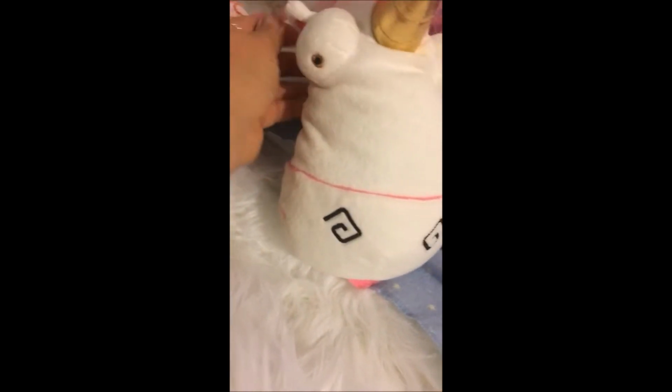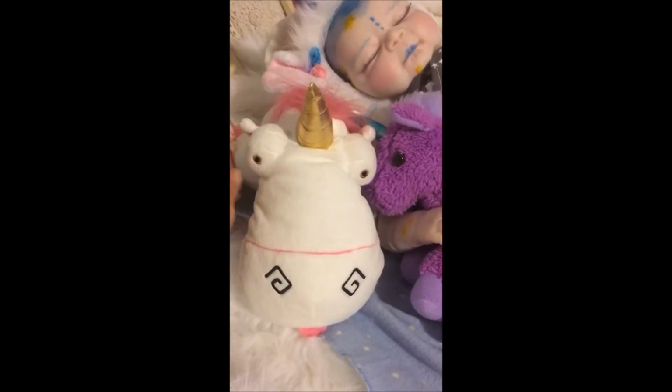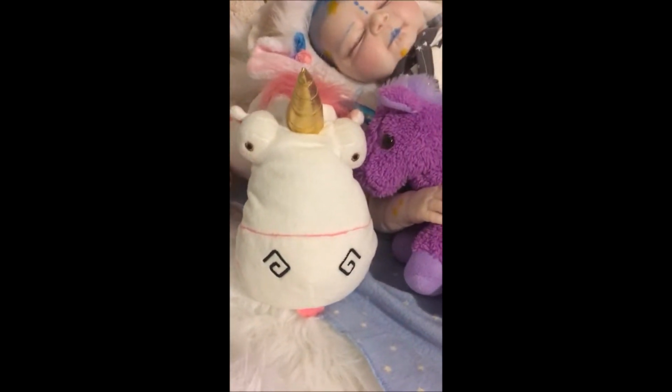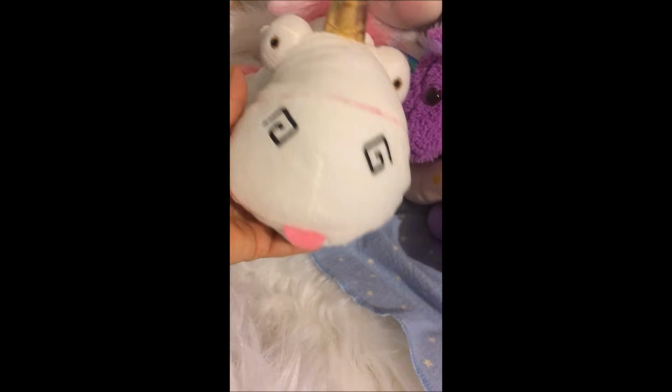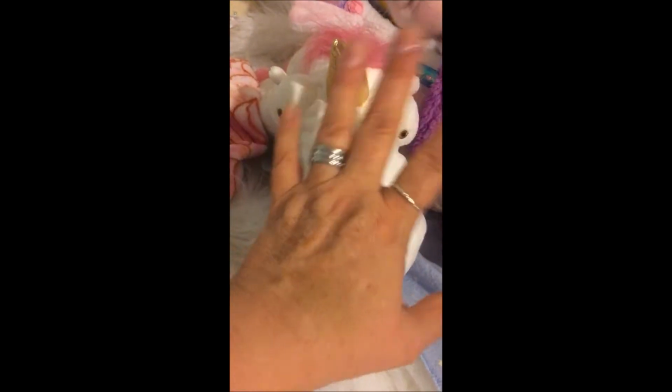He's in perfect condition. He has a few dots on his back. I don't know what that's about because they're perfectly round, but that's okay. Anyway, that's cool. He's perfect. I love him. He's great. So he's been washed and dried and he's great.